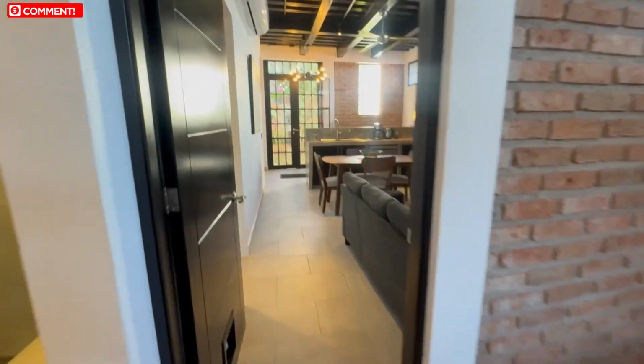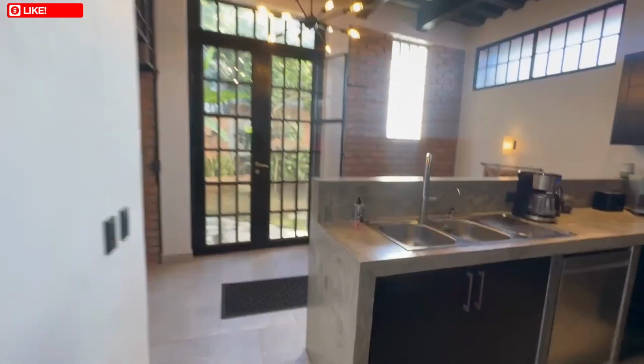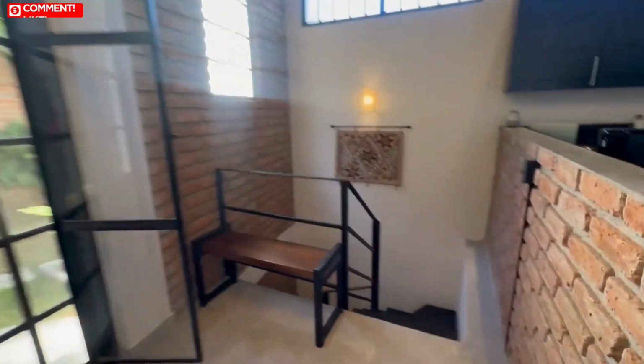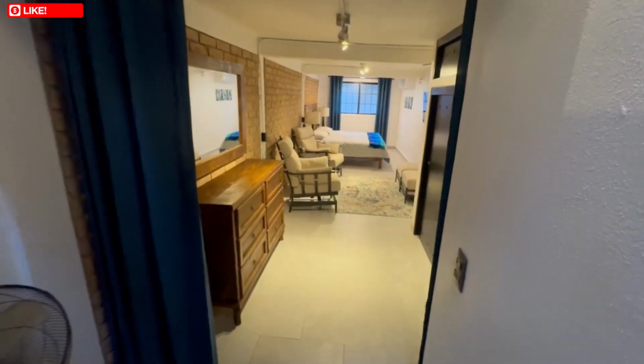Let's make our way down. I want to show you the bottom floor. The bottom floor has a huge bedroom down here. So I think this would be really perfect too if you have maybe a teenage kid and they wanted their own little hangout space, because the room is so big down here that you actually have a living room space, as you can see here.